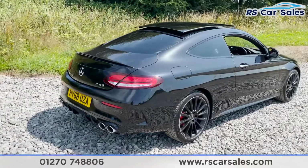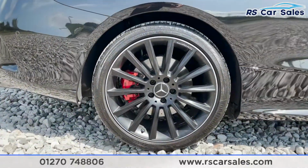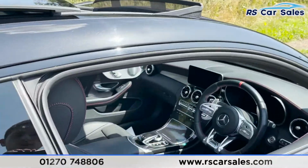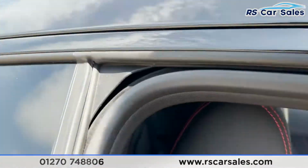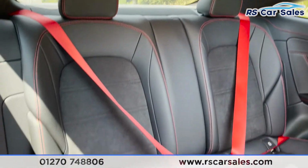Now we've then got our last alloy wheel. There's a closer look at that. There we are. Now going on to the interior, we'll start at the rear. We've got these fantastic looking half leather seats. 2 seats in the rear.